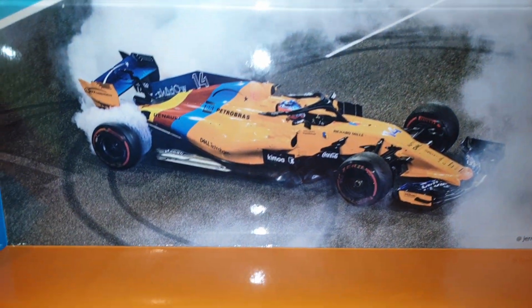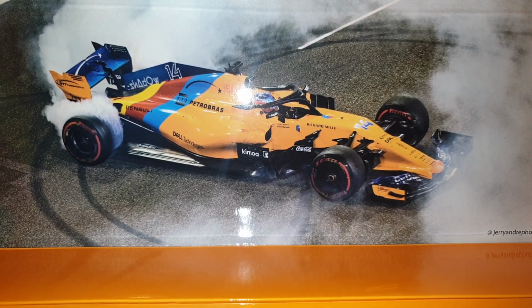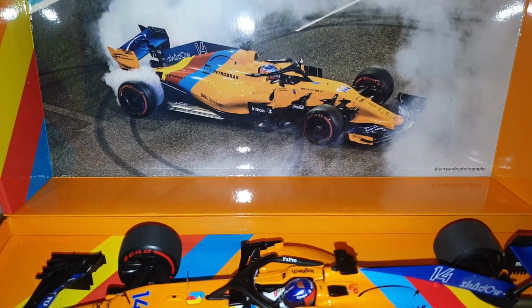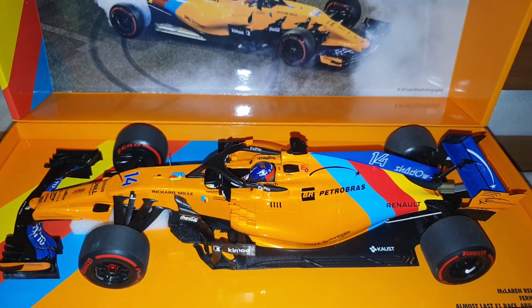Almost last race. It comes in a decorative open box where Alonso famously did his donuts after the race on the start line with Alonso and Hamilton. A really cool moment in Formula 1 history, and it was a perfect way to sign off his career. So it's quite a shame it wasn't really his last moment, but nevertheless he did make his return.